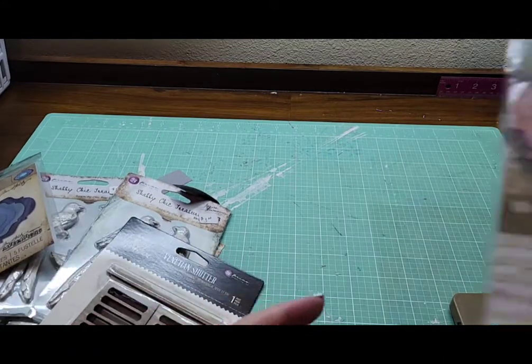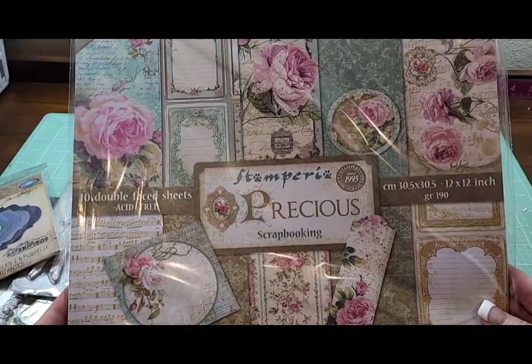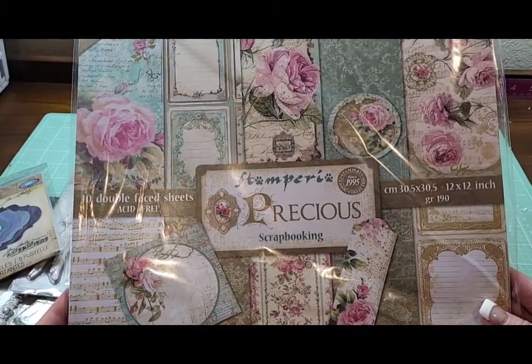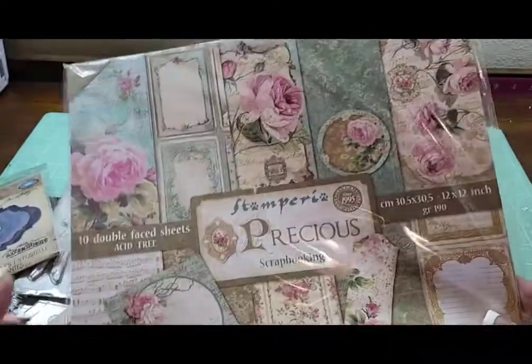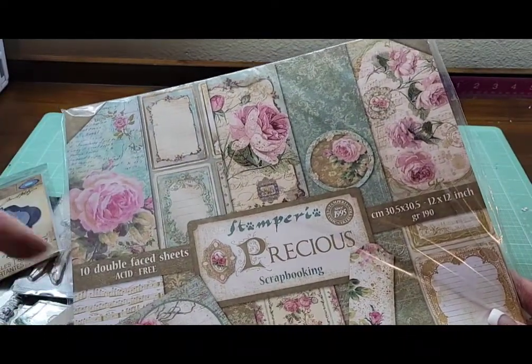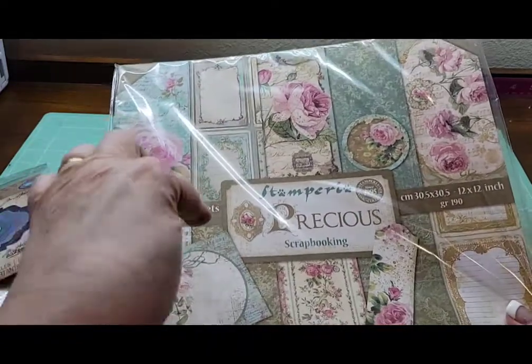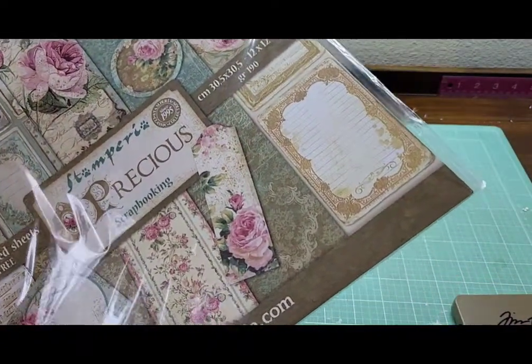And then check it out. I've had this before and I used it all up. And I'm excited to have it again. It makes beautiful cards. Honestly, this would make a fantastic journal. That's what this is going to be. This is going to be a journal.